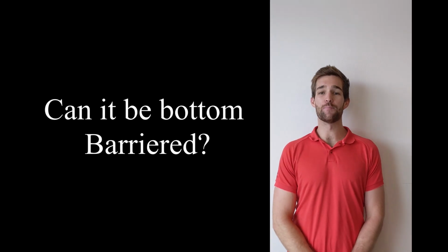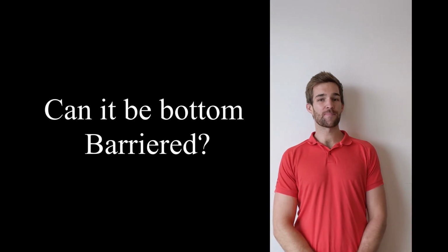All right, and for the last section, my favorite section is, can it be bottom barriered? And the answer is yes. Because it does have a rhizome system, you can bottom barrier it. So what you can do is chop the tops off of these plants and then throw a burlap bottom barrier over it to block the sunlight from those rhizome roots. It's gotta be burlap, gotta be chemical free, and it's gotta be biodegradable. But because this plant is hardy and does spread by seeds, it can grow on top of it again, so you gotta be careful.